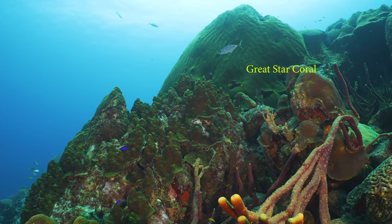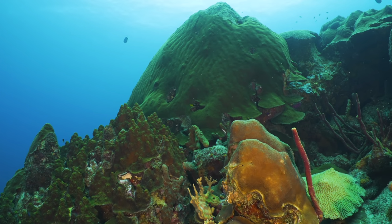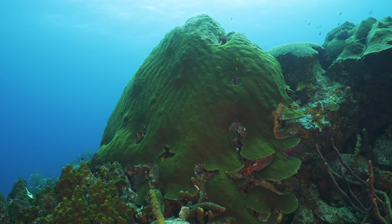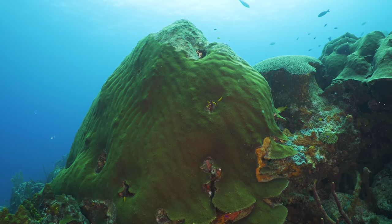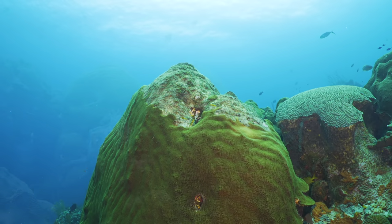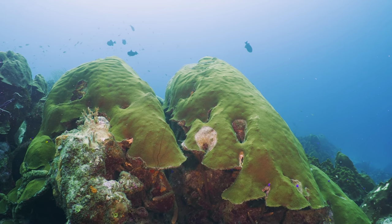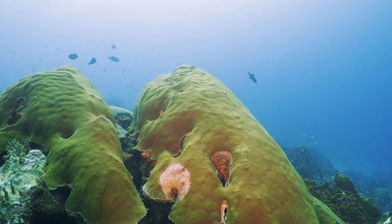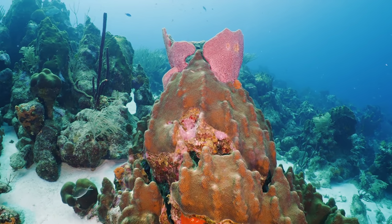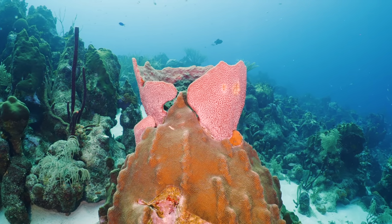Great star coral are often dome-like. Coral polyps contain symbiotic algae called zooxanthellae, which are brownish or green due to their pigment called chlorophyll. These are healthy. Bleaching occurs when the water is very warm, causing the algae to form toxins, and they are expelled by the coral. The coral feeds off this algae and prey caught by its tentacles. A brown mountainous star coral crowned by a pink sponge. Nature is amazing.